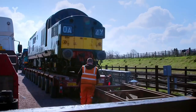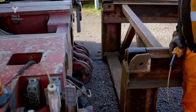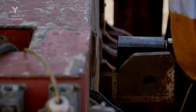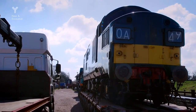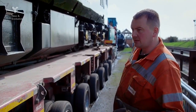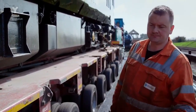It's vital that the trailer lines up perfectly with the ramp. Even small deviations could cause big problems when they unload. The team need to achieve inch-perfect accuracy. Finally, this historic locomotive and the trailer line up spot on with the ramp. The winch is on now. We just took the brakes off the loco. There's a few chains to come off, and then that's it. Then we'll be slowly winching off down the ramp back onto the rail.